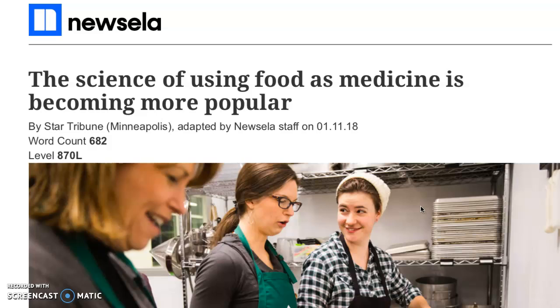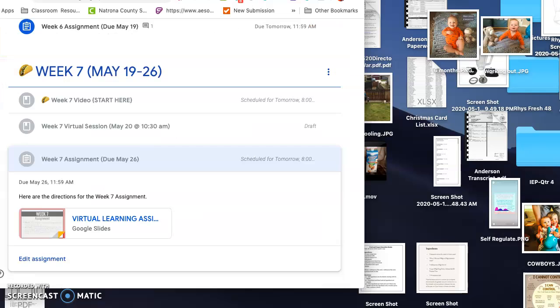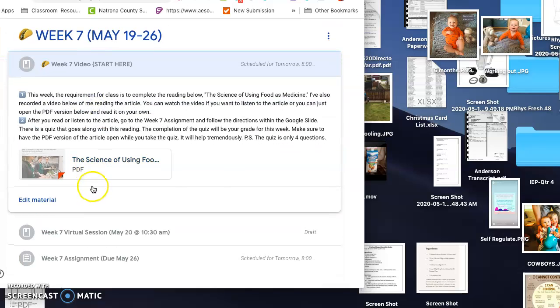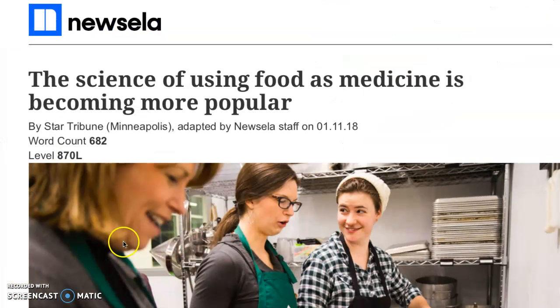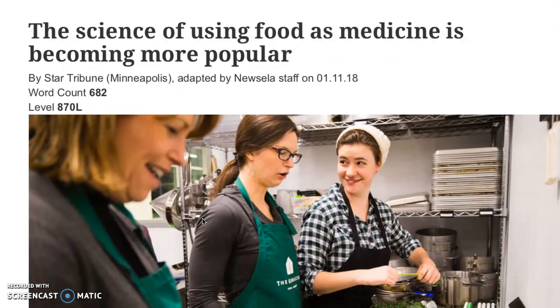I'll read through it, so you don't have to listen to me read it unless you want to. If you don't want to listen to me read it, just go straight to that PDF file, open that reading, and you can do it yourself. But those of you who want to listen, I thought I would just read it to you, and then you can go take the quiz as well.